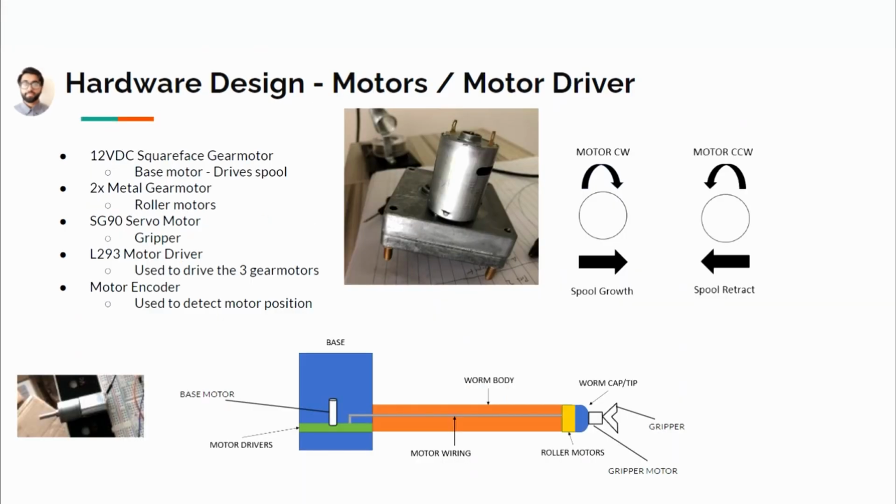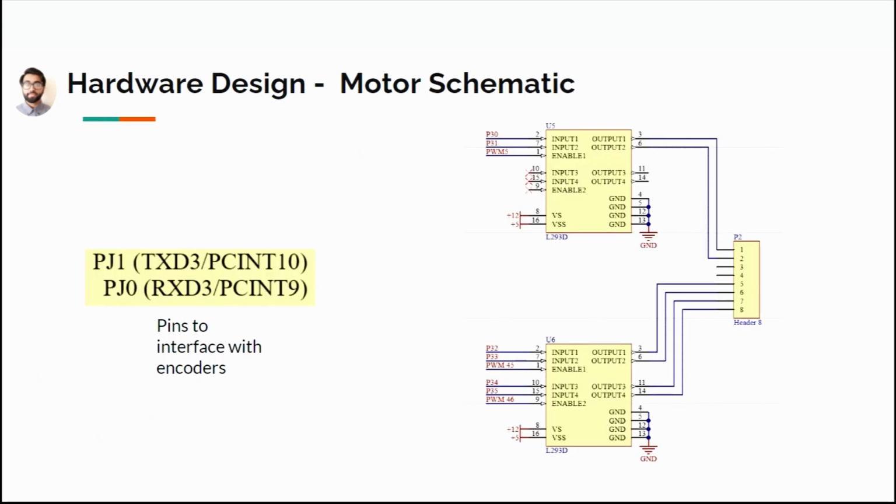So for the motors, we'll be using a 12-volt square face gear motor that's going to be placed at the base and will be used to drive the spool. And we'll also be using 2 metal gear motors for the roller motors, as seen over here. Those will be placed at the tip of the worm and will help with retraction and growth. We also have an SG90 servo motor that's going to be used as the gripper of the robot, so that will assist with gripping items. And to drive the two gear motors and the square face gear motor, we'll be using an L293 motor driver along with motor encoders for all the motors. So this showcases the motor schematic with the L293 drivers.